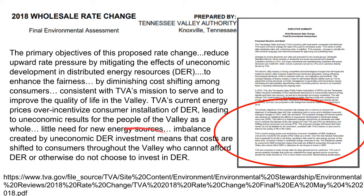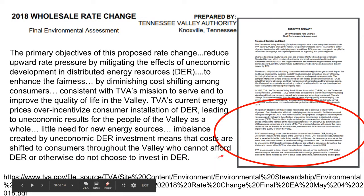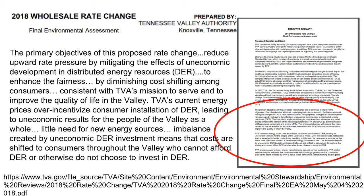There's an imbalance created by this distributed energy investment that we don't need, that are shifting costs onto non-solar owners who cannot afford distributed energy, or for those who choose not to invest in distributed energy. And therefore, our rate structures are going to penalize consumer-owned solar. And so they've basically allowed all of their electric co-ops to double their meter fees. Right now you go to 4-County Electric, you're paying $20 a month in your meter fee. They're allowed to double that up to $40 a month.